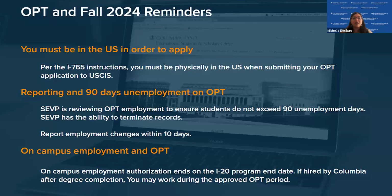In terms of unemployment time, we heard about the 90 days of unemployment time. So it's important to note that you cannot have more than 90 days of unemployment time from the start date on your card, okay? So you may choose whatever date. We talked about the 60 days after your program end date. And let's say the latest date, as we gave an example here, was February 18th.